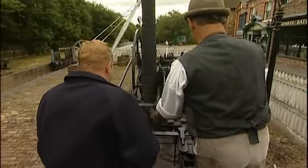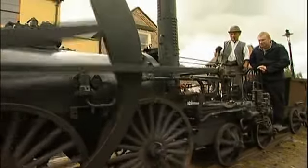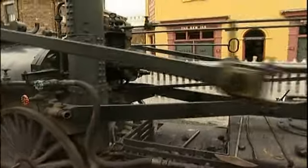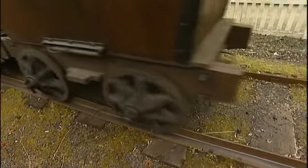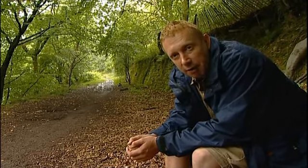What was worse for Trevithick, the trials exposed a major technical hitch, not with the engine, but with the tracks. The heavy locomotive had a disturbing tendency to smash the brittle cast iron rails. And that's what discouraged Trevithick from developing the locomotive and gave George Stephenson the chance to claim all the glory as the father of the railways.